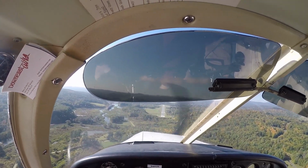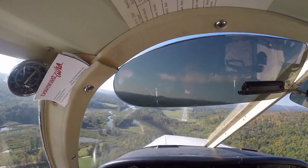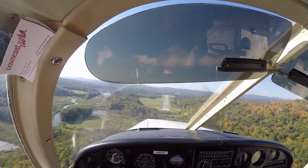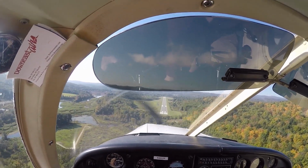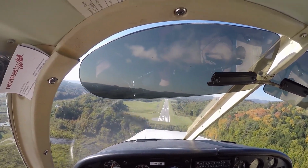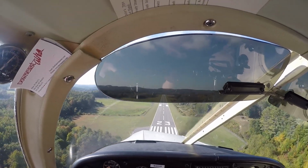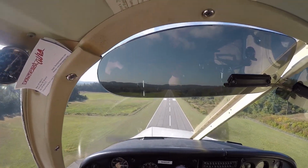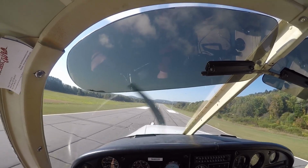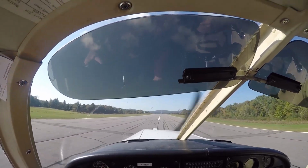Does it look high, low, or just right? It looks pretty good. I'm good. Fast. A little high, just a skosh, but we still have a bunch of power in. The biggest thing is just keep flying the airplane. Keep flying it, keep flying it.